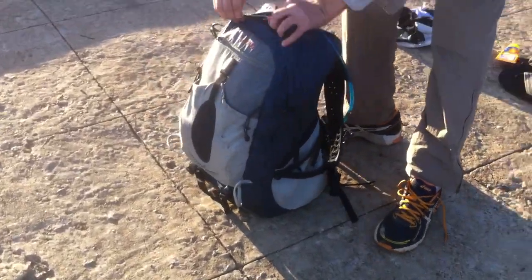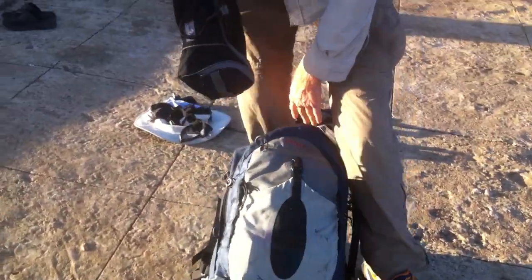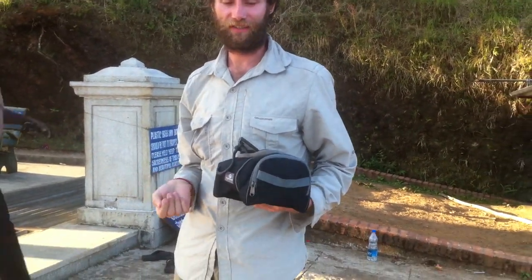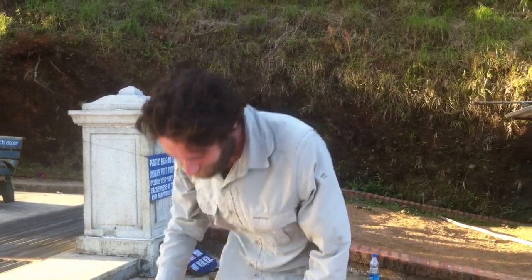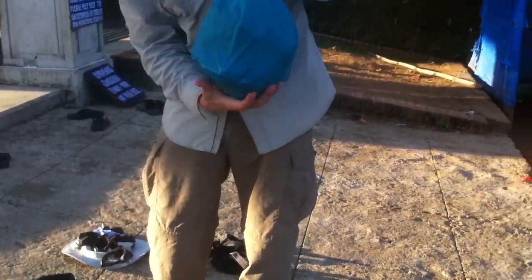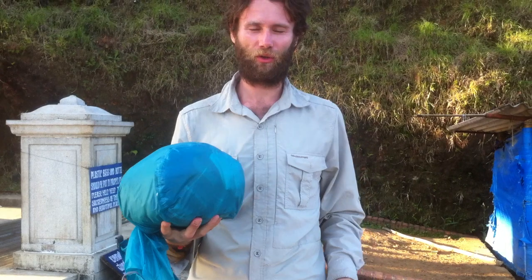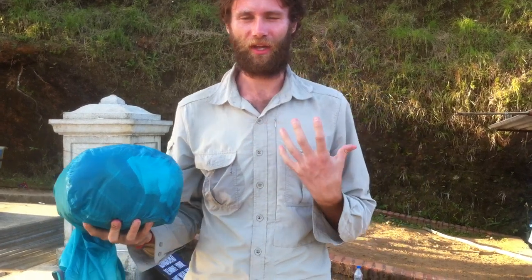So let's dig deeper. This is my necessaire. Toilet equipment with first aid kit and basic stuff, also some medicine. This is a waterproof bag for my clothing. I don't have much inside. Basically, this is all the additional clothing I have, in addition to what I have on.